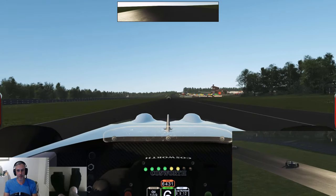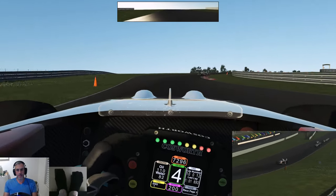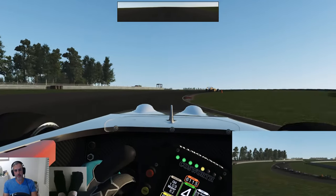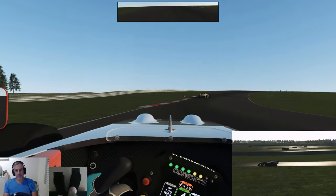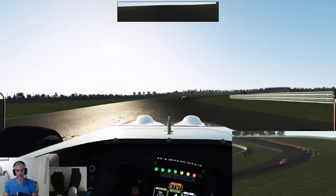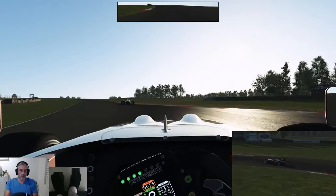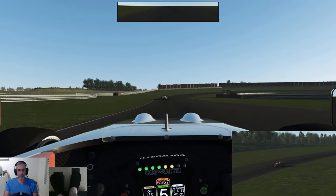Can we catch old mate? In second, we are on lap... Okay, so that's 10 down. Oh, no, we're not going to catch him driving like that. Catch him. Quite a technical left-hander, that one. You have to go out wide, but it's on a funny angle, that apex.